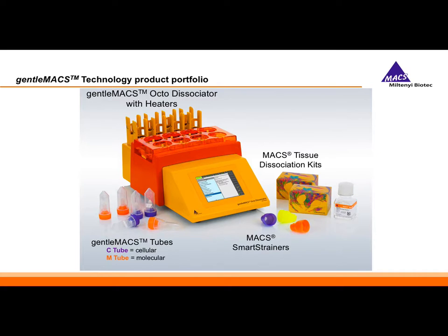And also, we have tissue storage solutions, so you can preserve some of your tissues if you want to dissociate a day later or something. We have solutions for customers with that issue.